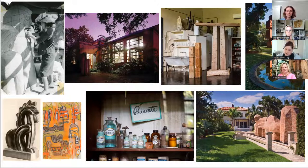Here you can witness the overlapping layers of a life and creative practice that evolved over many decades, culminating in a vision of a landscape that could provide respite and retreat for community and perpetuity. The power of this place is palpable when you visit.